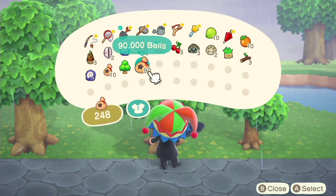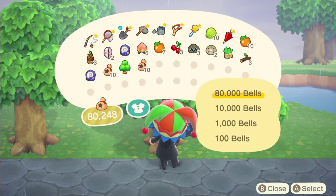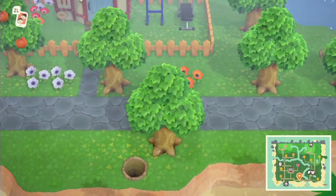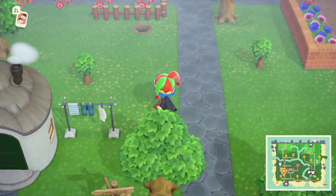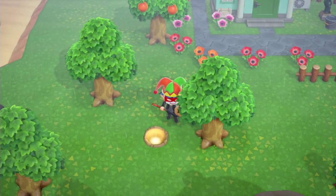Okay, you know what? It doesn't seem like it's worth it to do 90,000 bells. I'm just not getting that payout as often. So I think we're just gonna stick with 30,000 for trees from here on out. Because I'm putting in 90,000, I'm getting 10,000 back. We're losing money. It's not worth it. So let's go ahead and go plant our tree here.